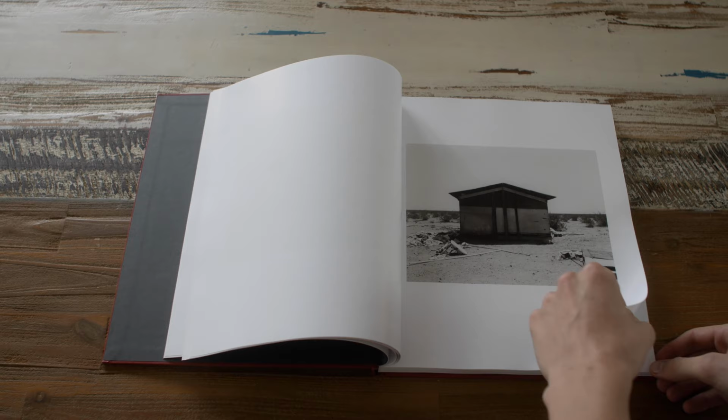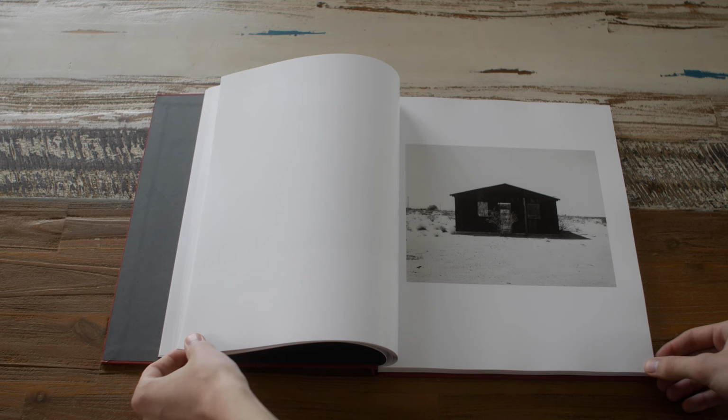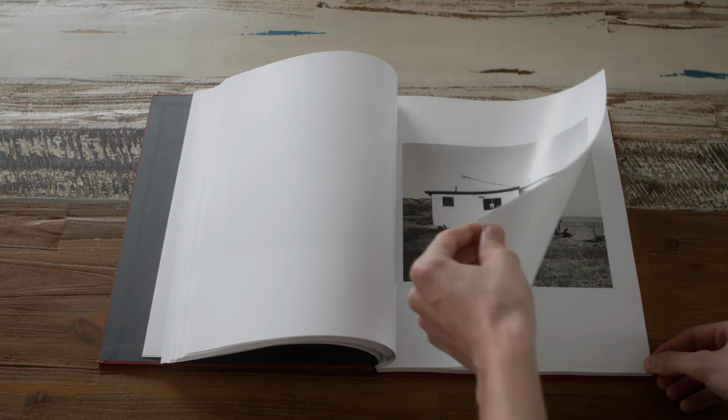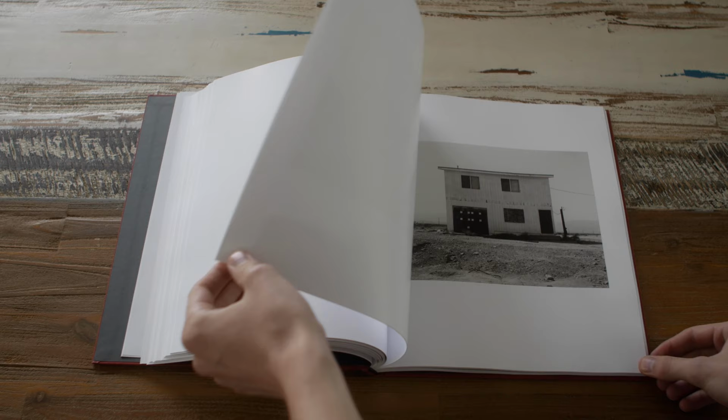I think with typology projects such as this one, they can take a while to get into because they are so repetitive, and initially some people will struggle consuming this type of photography, but once you get lost in the pages, you definitely find appreciation for this kind of work. Even when you think about making something like this, just having to go out into the desert and make very similar images each time is such a challenge and is no easy task.